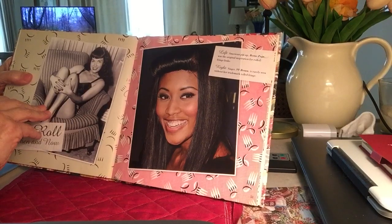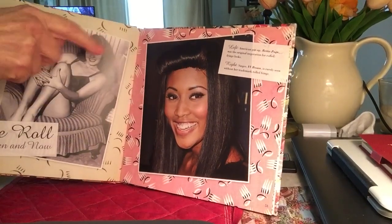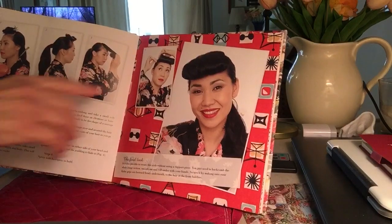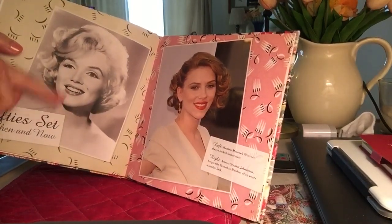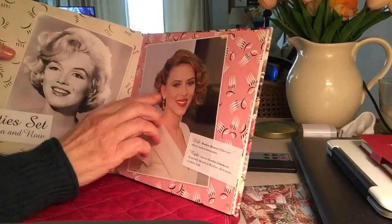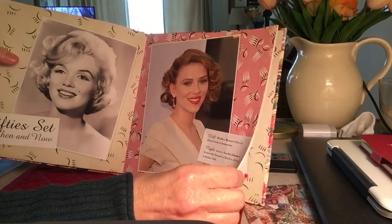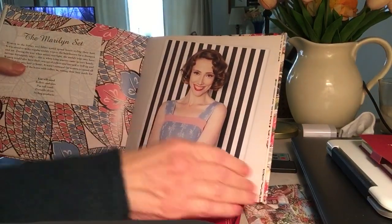Patty Page. Fringe roll. Oh, that's making your bangs kind of curl under like that. There's another rolled fringe. And there's some more. Of course, if you don't know who that is, you're probably very, very young. And of course, Scarlett Johansson wears the look very well. So beautiful. They're both beautiful.